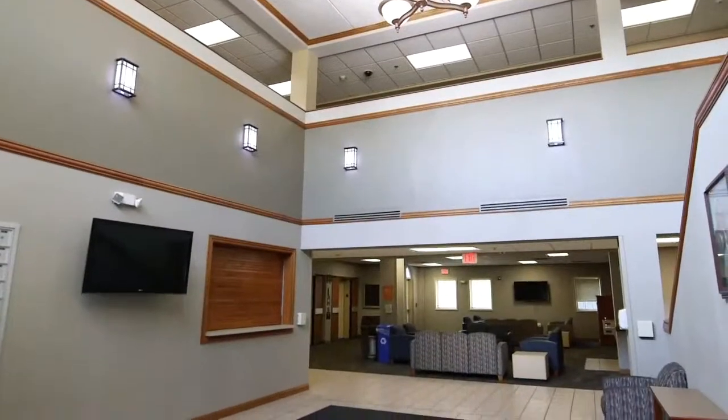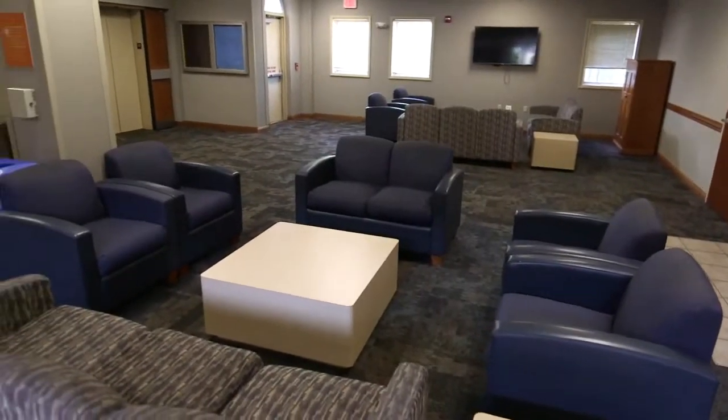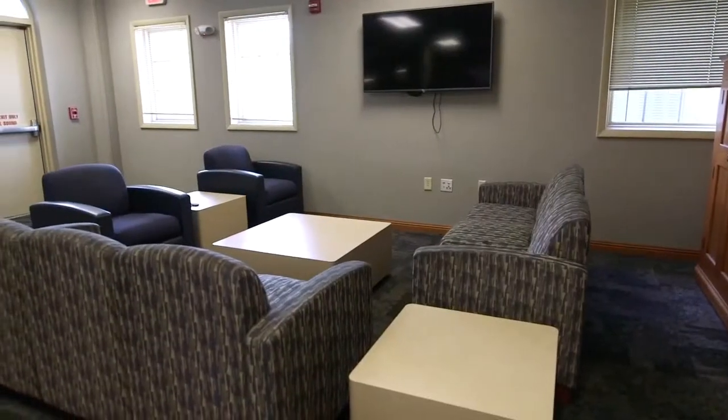So right here we just have our main lobby. Every floor has a lobby. In the lobbies we just have TVs and stuff. You can watch movies, play video games, hang out with friends, do homework, play card games. It's just a nice little hangout area to have.